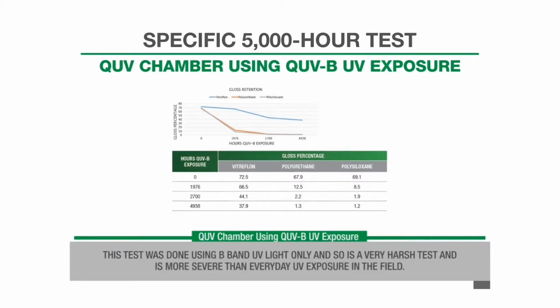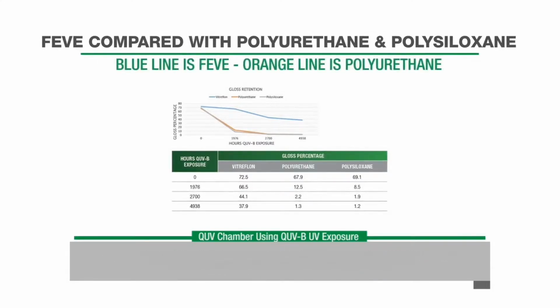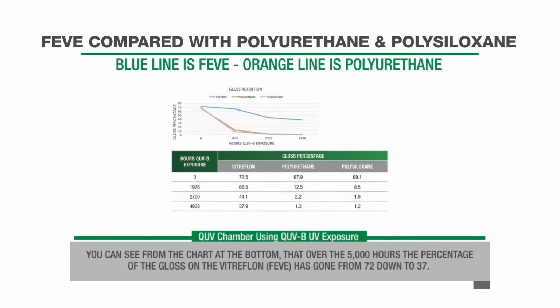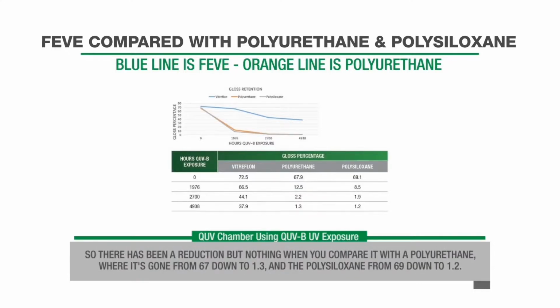This test was done using B-band UV light only, and so is a very harsh test and is more severe than everyday UV exposure in the field. In this screen, you'll see a blue line which is FEVE compared with polyurethane, the orange line, and then polysiloxane. You can see from the chart at the bottom that over the 5,000 hours the percentage of the gloss of the Vitriflon FEVE has gone from 72 down to 37. So there has been a reduction, but nothing when you compare it with polyurethane, where it's gone from 67 down to 1.3, and the polysiloxane from 69 down to 1.2.